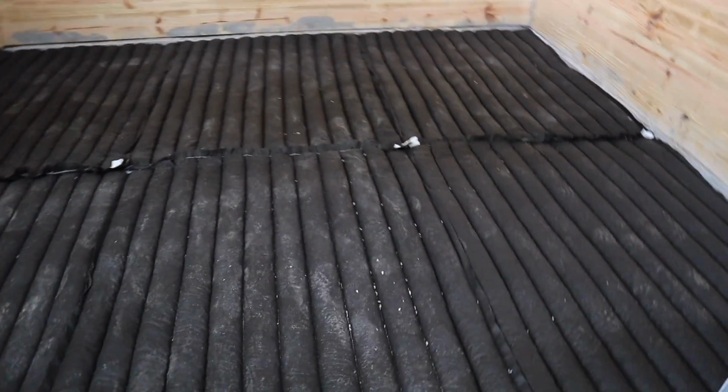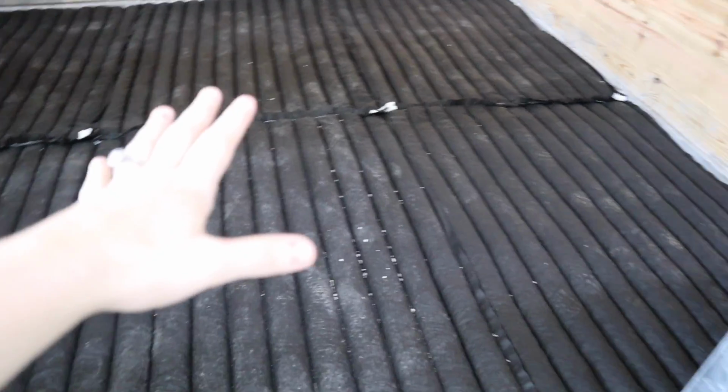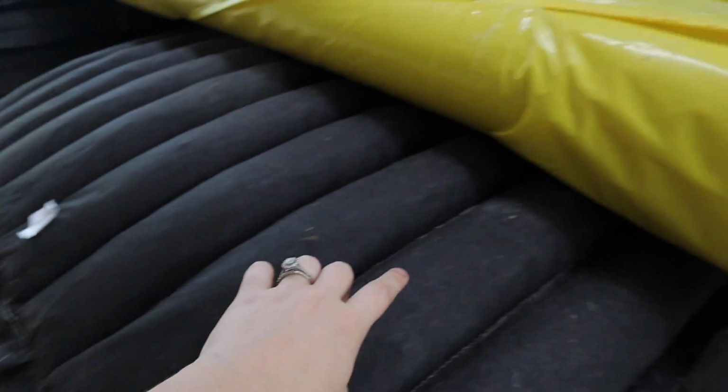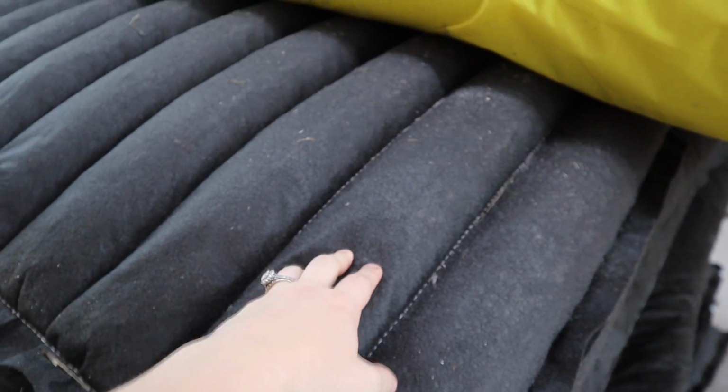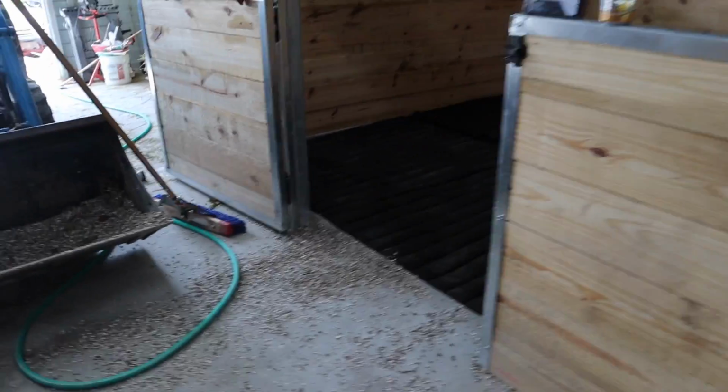Okay, so the first step of the layers are down. So this is the mattress system. And now we're going to do the second layer. And basically the second layer is this. But what we actually do is we cut them open and use the loose crumble that's inside of it as the second layer. So typically we want to go and do every stall first of this.